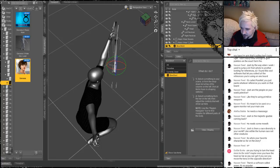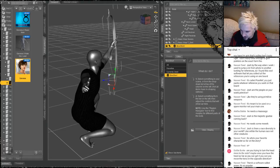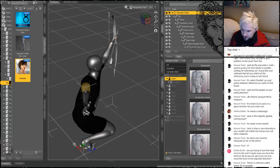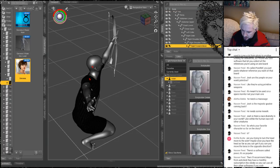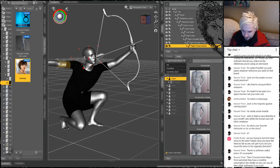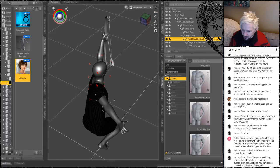So much easier than every other 3D product I've ever used, except ZBrush. No, it would even be easier in ZBrush because I can move the camera around easily in ZBrush. Here says, then I'll recommend Maya from Autodesk. They have a monthly subscription like Adobe, so you can use all their other software if you wish. Yeah, I use Maya at work. I don't think their monthly subscription is affordable for me personally, which is why I've been trying to learn Blender. But, I mean, every package has its own weird, annoying things about it.